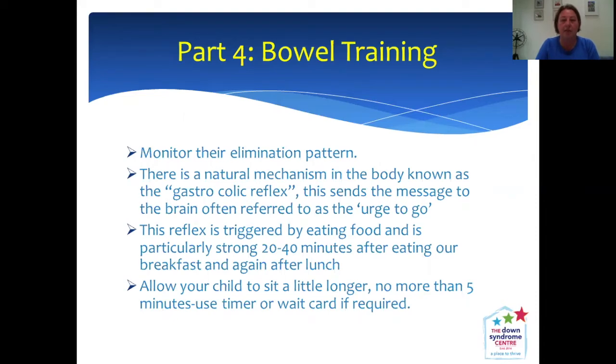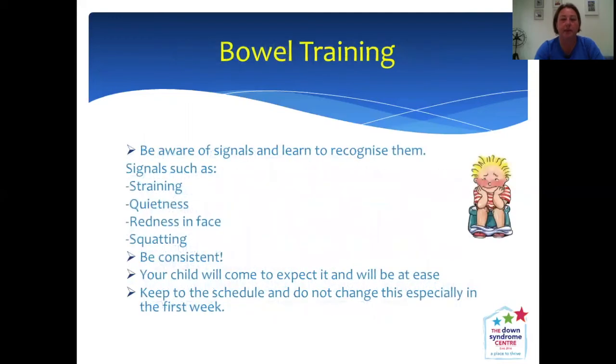So at this time, if you're bringing your child to the toilet, allow them to sit a little bit longer on the toilet, but no more than 5 minutes. And you could use a wait card or a timer if required. So again, you're going to be looking out for signs as well as collecting data, and be aware of signals to learn to recognize them. Such signals you might see with a child would be straining, maybe quietness, redness in the face, or squatting.